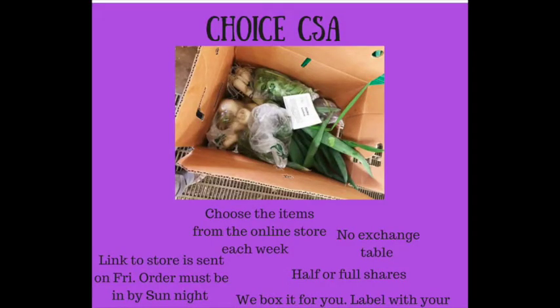So the other type of CSA that we have, we did this in the winter and it was such a huge success that we wanted to roll it out for 2018. It's called our Choice CSA. If you signed up for the Choice CSA, you had the opportunity to sign up for a half share or a full share. Again, if you're not sure, you can log into your account and check out which one you signed up for. What you get to do is choose what goes into your share each week.